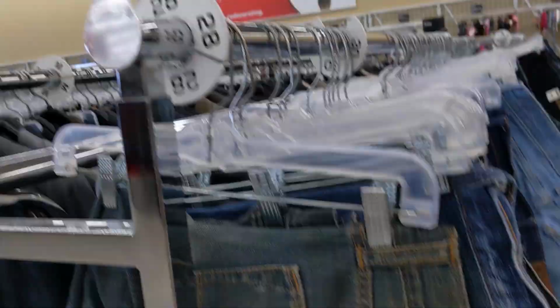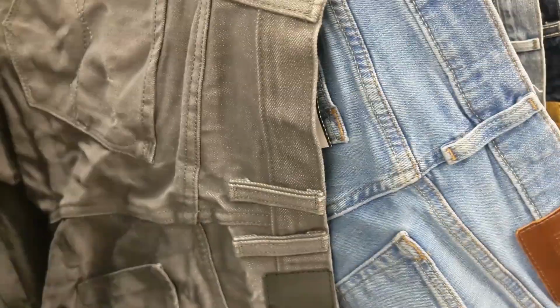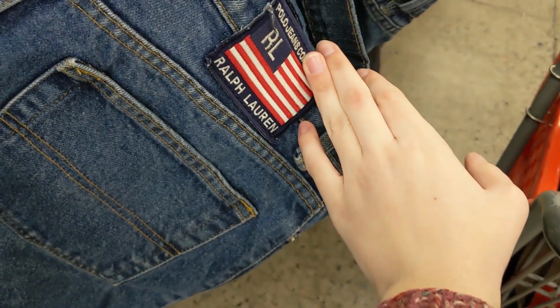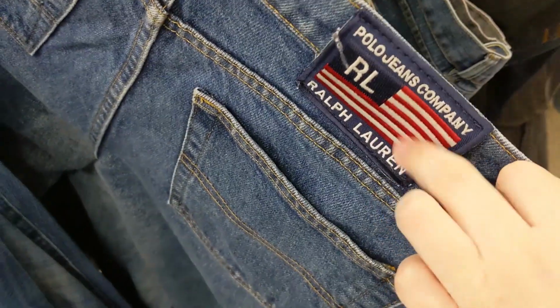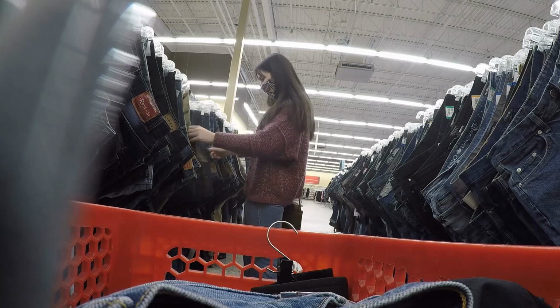Okay, so next up we're in the men's jeans. I feel like I always find really good jeans here just because there's such a big selection. So let's take a look. You're joking. You are joking. Oh my god. These are so nice. And they're only $9.99. I've been trying to find these. You guys have no idea for how long. This and the Tommy Hilfiger ones.